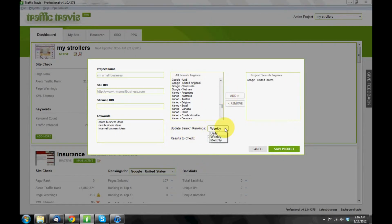And the next thing we'll tell Traffic Travis is the update interval. Daily, weekly, or monthly are the options. I'm just going to leave it at weekly for now. And how many search results we want to check. So I'm going to check up to 20 in this case, which will take us to page 2 of the Google search engine. Then I'm going to go ahead and save the project.